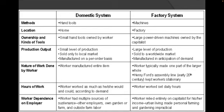And so here are our 2 different systems that we had. At the very beginning of the Industrial Revolution, you still had the previous domestic system, and then the factory system, the one that comes in with the Industrial Revolution, is on the right. Whereas we started with hand tools in order to create in the domestic system, you continued on the factory system with machines. The location, you would have been doing this particular business out of your home, whereas the factory system, that's where we get our word factory. The ownership and kinds of tools are small hand tools that are owned by the worker themselves, but in a factory system, a large power-driven machine that is owned by the capitalist or owned by the owner of the factory.